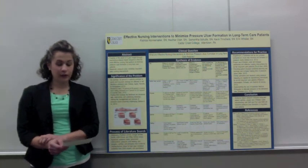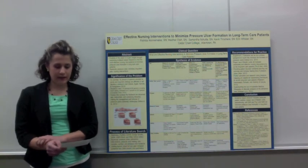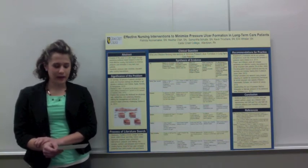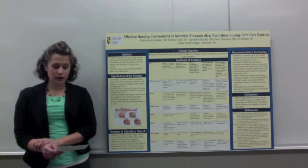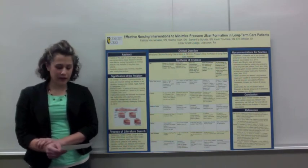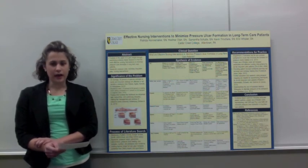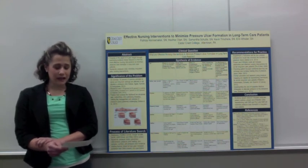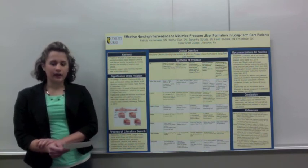Recommendations for practice would be to integrate the additional nursing interventions that were researched. These nursing interventions have increased rates of success for minimizing pressure ulcer formation in long-term care patients. The first recommendation is to monitor patient nutrition, which will lead to shorter hospital stays and minimize pressure ulcer formation. The second recommendation is to supplement L-carnosine and the zinc complex, which will help limit the progression of pressure ulcer formation. The third recommendation would be proper and increased use of the Braden scale, which will make nurses more aware of that at-risk skin tissue.